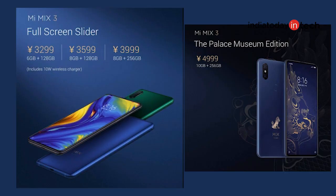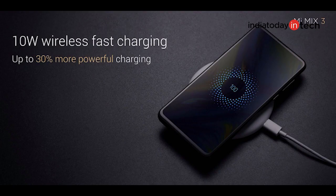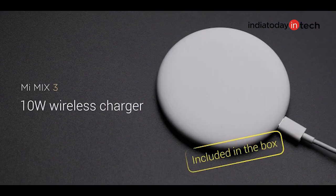Now if you talk about the pricing, the Mi Mix 3 starts at 3299 Yuan, which translates to about 34,700 rupees here in India. And the top end variant that comes with 10 GB of RAM has been priced at 4,999 Yuan. That translates to 52,000. The phone ships with a fast charger, has fast charging capabilities, and is also bundled with a fast wireless charger, something that Apple or many other flagship brands don't supply.